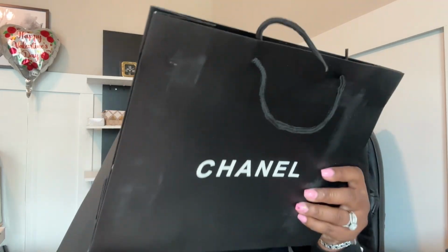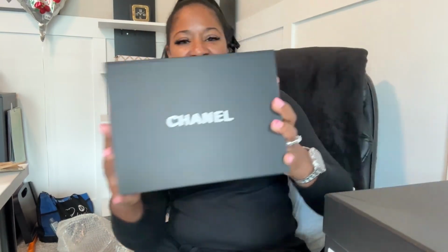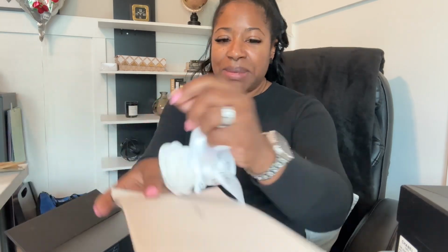So it has this bag here, a shopping bag or gift bag. It's some shoes. Okay, so let's start with the smaller box. Okay, so this is the box. Ooh, so it just comes with all of the information about it. And I received this, y'all, from TideLocker. I've worked with them in the past. They are a company that sells one-to-one replicas of luxury items. And so this is the second time that I believe I've worked with them. But either way, it just comes with information about the bag, all types of stuff, a ribbon.